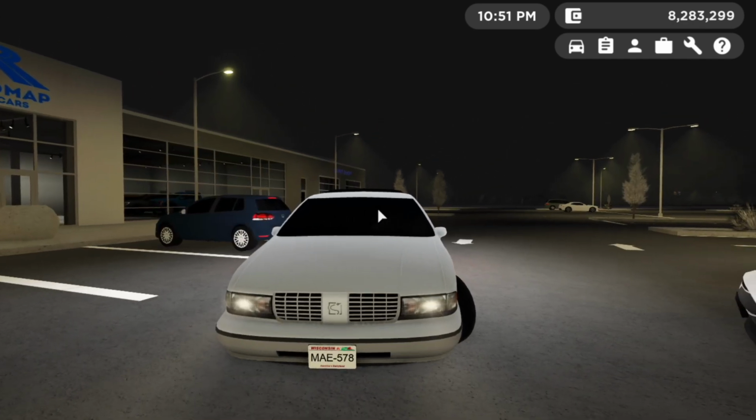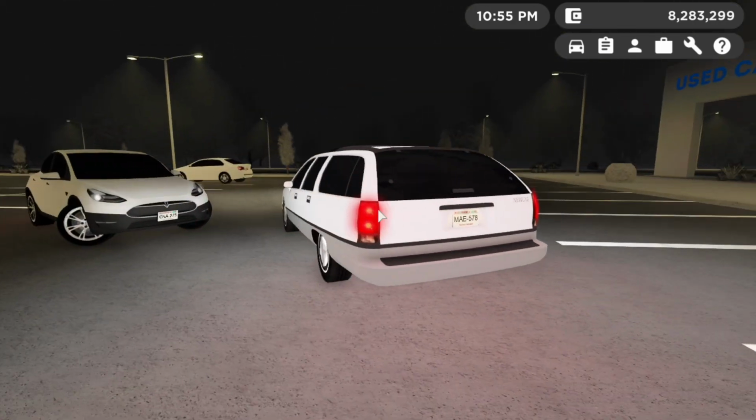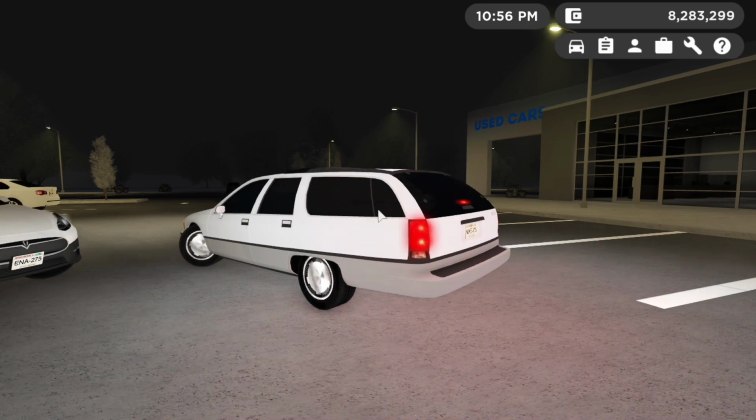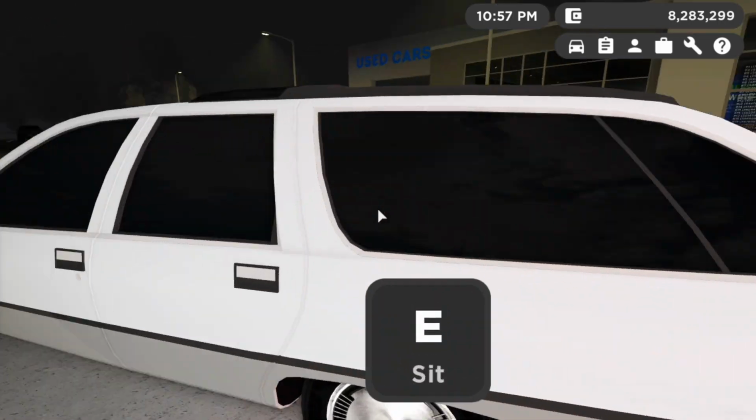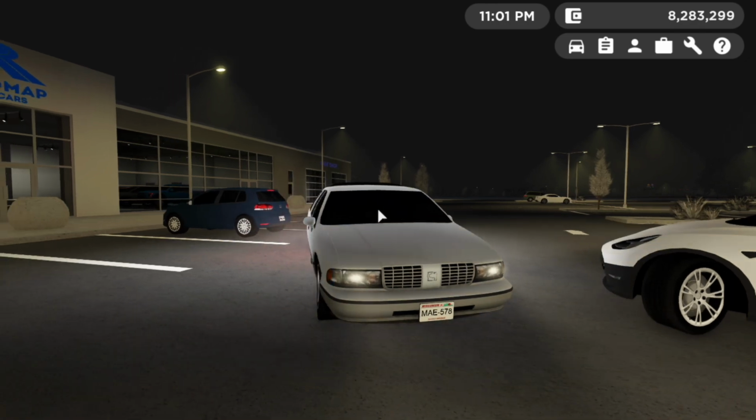Another car they added was the 1996 Newcar Deluxe. So it's a wagon and these are the blinkers and brakes and hazard lights and also brakes.